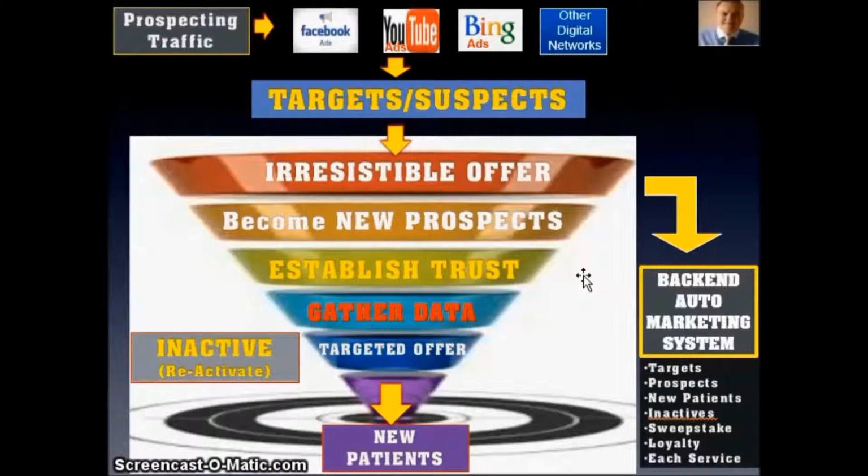So what we do with them and the segmented lists that we put them on, we start to give them little offers and incentives to share our services with their friends on Facebook and Twitter. And so even though they may never use your services, somebody that they share our message with may become your next new patient. And that's the power of viral marketing. And I'll explain all that as well when I go through the front end services, because we will be doing viral marketing for you. Every time that we promote, we will have viral triggers in each campaign.